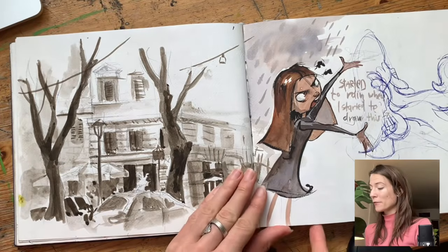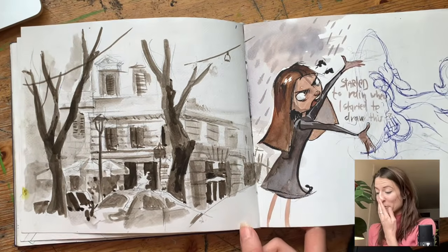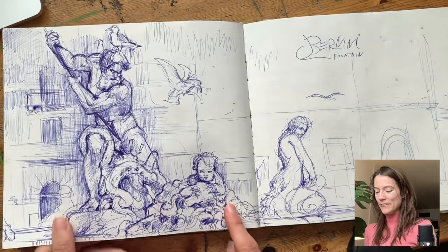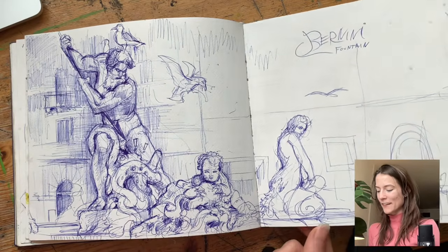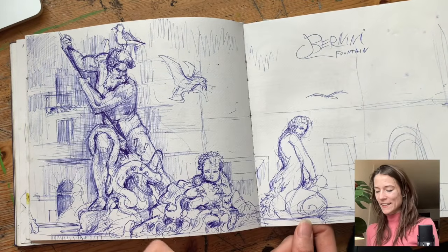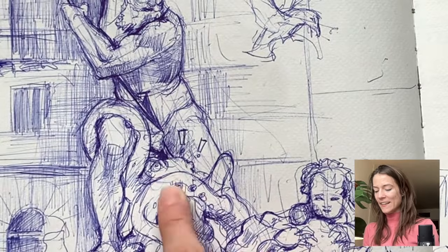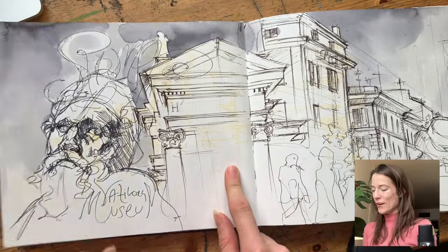It started raining the first couple days that we were in Rome, and that was not ideal for urban sketching and drawing outside, but I still tried. It was really fun for me. The Bernini fountain, using a blue ballpoint pen here, switching it up again, but you can tell that I was freshly inspired. I like the birds, I like the little kraken creature. I just had a new view on things.